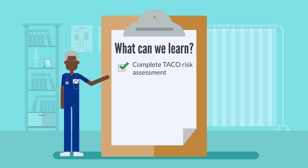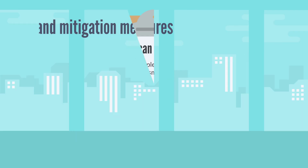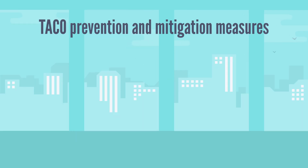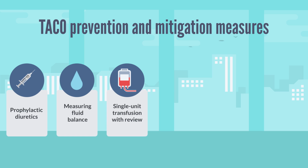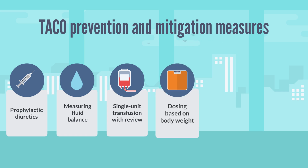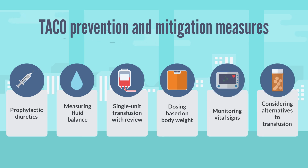Ensure TACO risk assessment is completed appropriately by trained staff for each transfusion episode. Identify risks and mitigate them with appropriate actions. Recognize that risks can't be completely eliminated, so close monitoring is essential. Use structured investigation tools to optimize learning from TACO incidents. TACO prevention and mitigation measures include prophylactic diuretics, measuring fluid balance, single unit transfusion with review, dosing based on body weight, monitoring vital signs, and considering alternatives to transfusion.